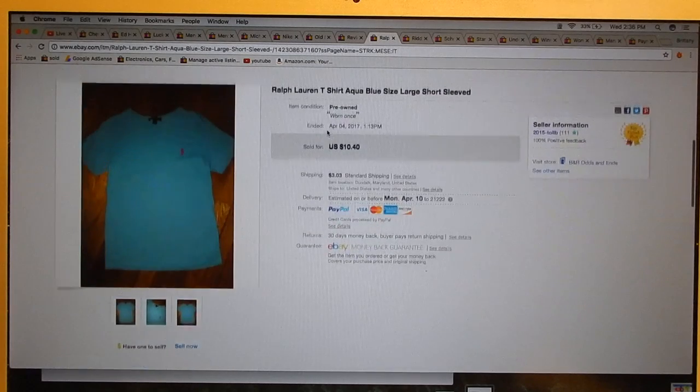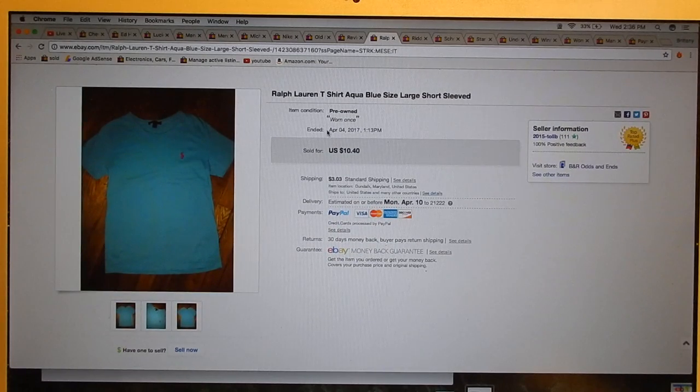This was the second item that was my combined shipping. So the guy who bought the Ed Hardy shirt also bought this polo shirt. My client actually brought this in when she brought me a bag of goodies. So this cost me nothing to source, but it sold for $10.40, $3.03 to ship. So after everything, I made about $8.50 off of that shirt.